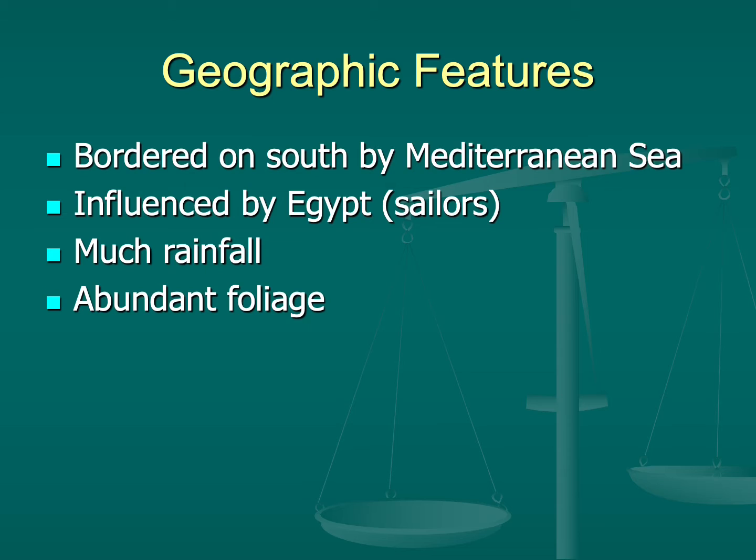So, as mentioned on the last slide, Greece is bordered by the Mediterranean Sea on the south. And if you'll recall back to our last lecture on Egypt, Egypt is bordered by the Mediterranean Sea on the north. So this fostered a lot of trade between the two nations. As we continue, you'll notice that there was a lot of influence, a lot of similarities in the style. However, Greece is going to be a lot more influenced by Egypt than Egypt was by Greece.